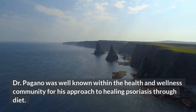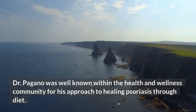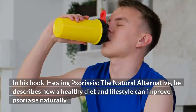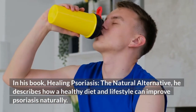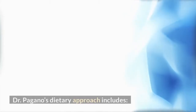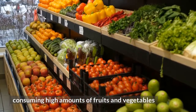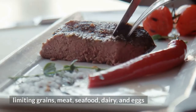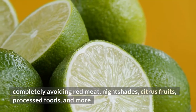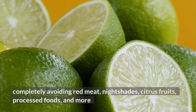Dr. Pagano was well known within the health and wellness community for his approach to healing psoriasis through diet. In his book, Healing Psoriasis: The Natural Alternative, he describes how a healthy diet and lifestyle can improve psoriasis naturally. Dr. Pagano's dietary approach includes consuming high amounts of fruits and vegetables, limiting grains, meat, seafood, dairy, and eggs, completely avoiding red meat, nightshades, citrus fruits, processed foods, and more.